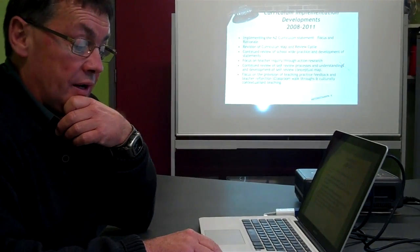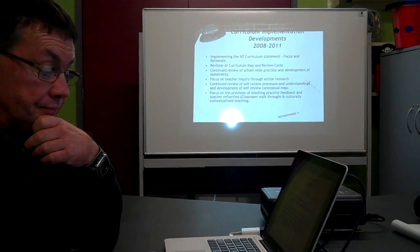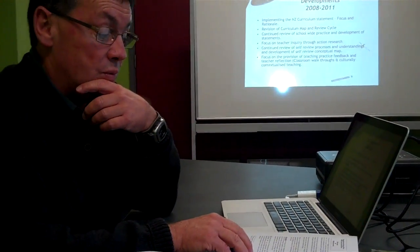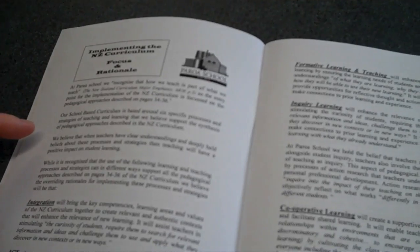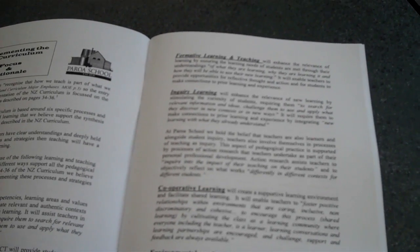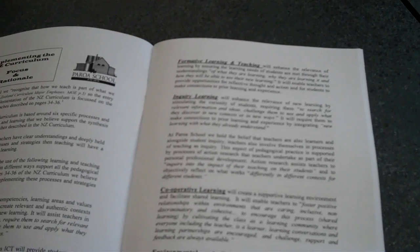And it describes what our curriculum map looks like. It says there, para school, we recognise that how we teach is part of what we teach, which comes from the New Zealand curriculum. So the entry point for the implementation of the New Zealand curriculum is focused on the pedagogical approaches described on page 34 and 36. And then we took each of the pedagogical practices that we decided were part of our school-based curriculum, and then linked them to the pedagogical approaches that it talks about on those two pages.